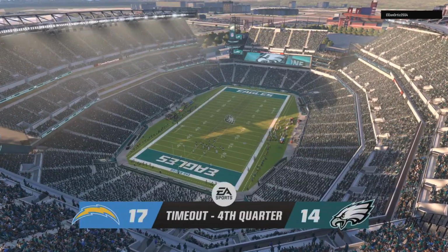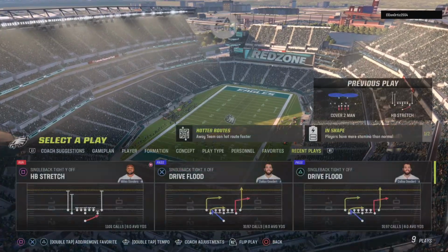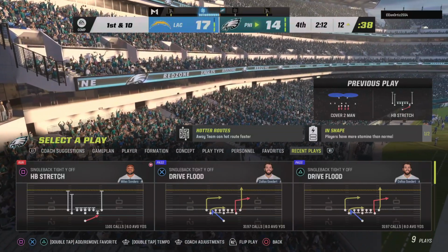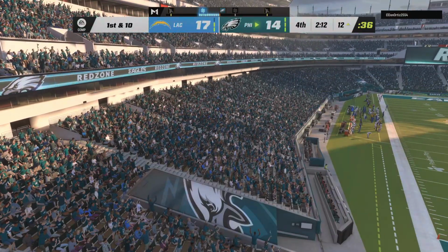From down at the 12, it's 1st and 10. And now, defensively, they're going to burn their first time out. Remember, they get an extra time built in coming up here shortly at the 2-minute warning.